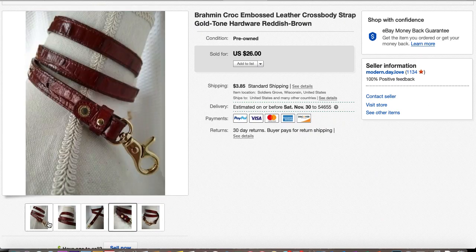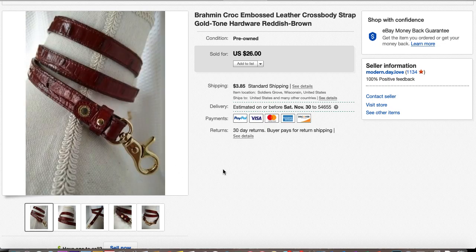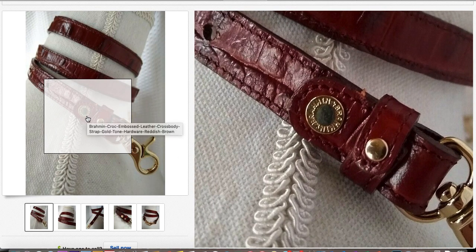Okay, this item, this was my picture, my front picture. So this was a Brahmin replacement crossbody strap, and I found this with the belts at a consignment store, and it was tagged belt $3.99, and it was 90% off because it had been there so long, probably because it wasn't a belt and no one was looking for it with the belts. So what a great deal. I ended up with tax paying 42 cents for this.